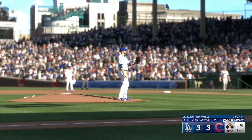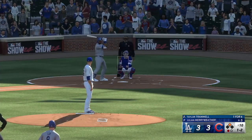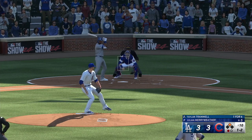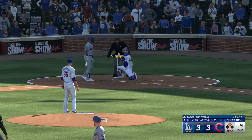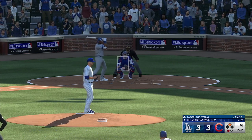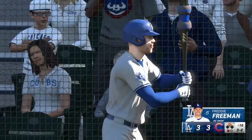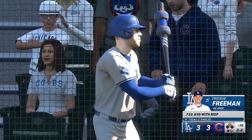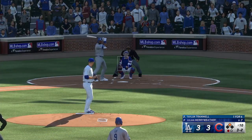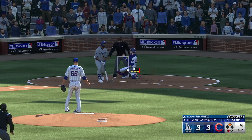That misses. And it's 1-2. Well, he missed badly with that 0-2 fastball. Hitter has to understand, he probably wants to try to put him away with that pitch, so got to stay ready for it. And another ball. 2-2. One out. The go-ahead run is at second. Next pitch is outside. Freddie Freeman in the on-deck circle. And it's second. Gets a piece there. We'll do it again.